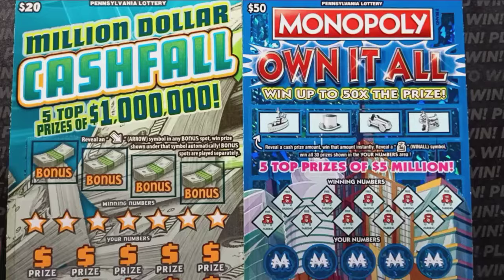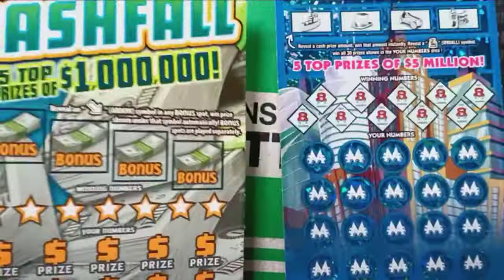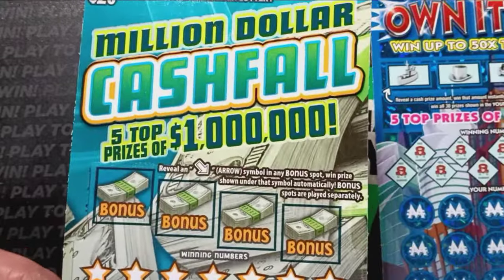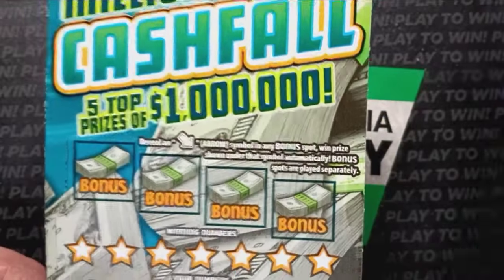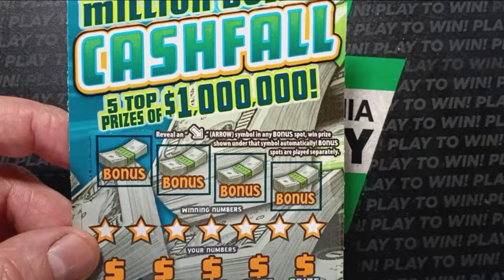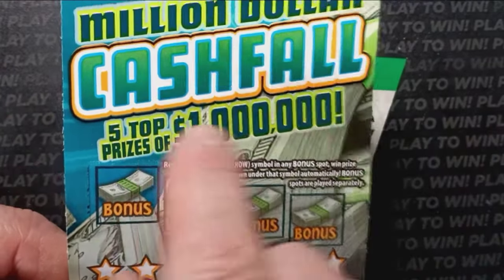We have a pair of nines here. We have ticket 9 and 9. Can it be fine? We have the $20 $1 million Cash Fall, and the Monopoly Own It All. Can we find a win here on these big boy tickets here in Pennsylvania lottery? Hopefully, find a win. So let's start off with the $20 million Cash Fall.